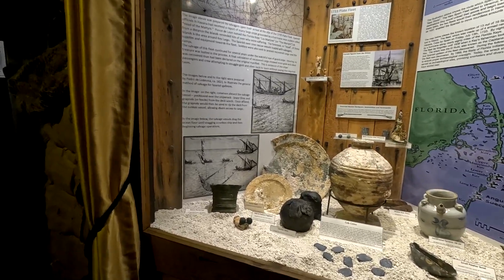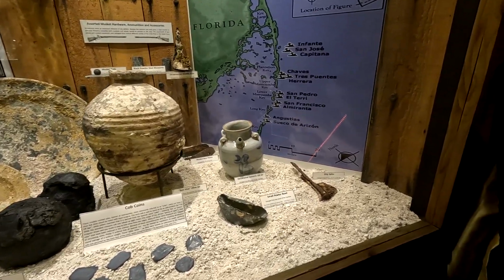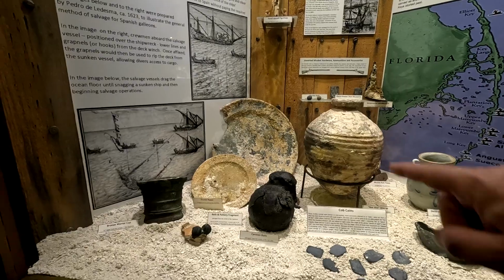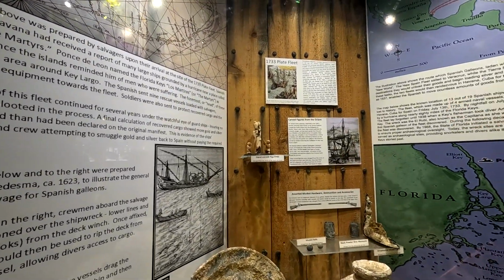There's some more up here about the things that were found. Ship spike right there. I love this stuff, man. I just love history. Looks like some old pewter plates right there. Hand-carved figurines right there in the back.